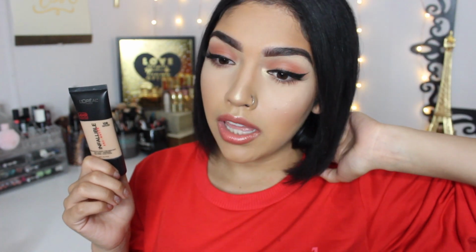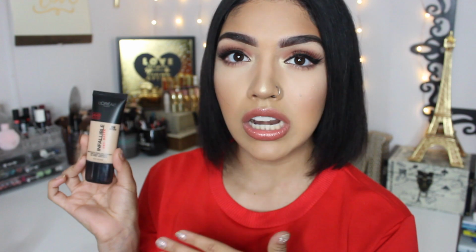I will say the shade selection is a little on the orange side, but they do have a great selection for anybody that's like super fair to dark colored girls. I think L'Oreal does a good job at that. I wish they would expand the range just a little bit more for my type of skin tone, because it's been really hard for me to find the most perfect one. I think 108 right now for this summer is really good for me.